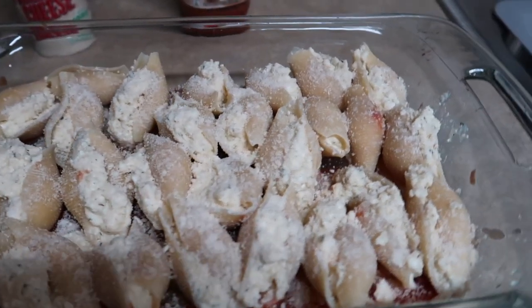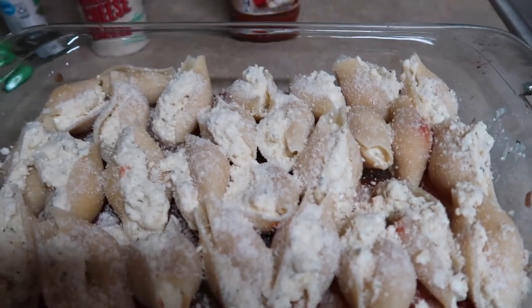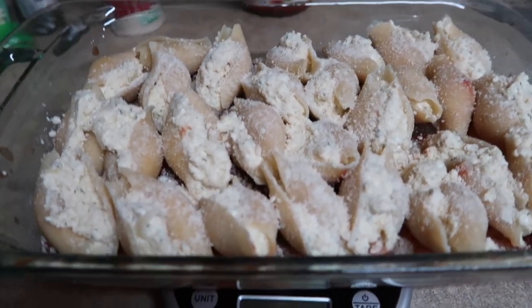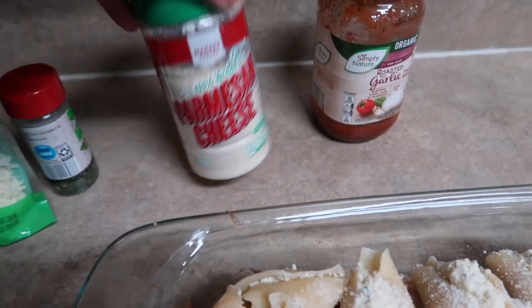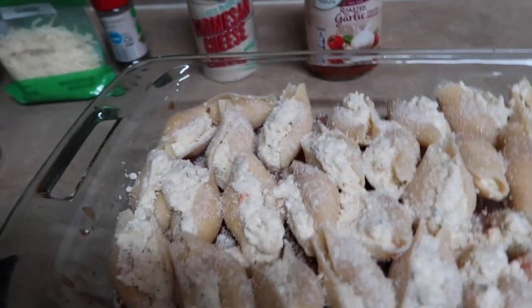Okay, so I forgot what a pain that is, trying to stuff those shells that just roll up on you. What a pain in the butt. But I have them all done now, and just topped it with a little bit more of this Parmesan cheese, and I'm going to put the rest of this jar of sauce on there and pop it in the oven.